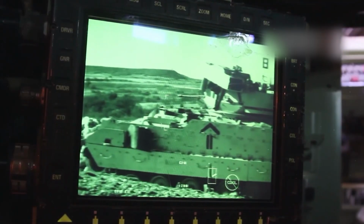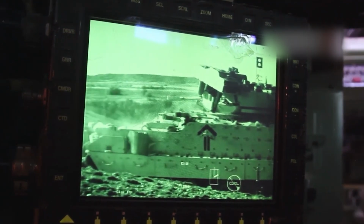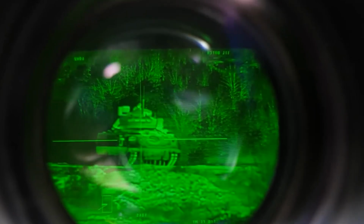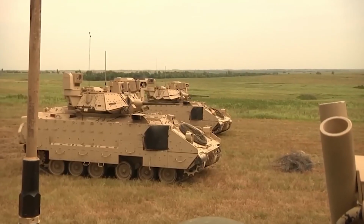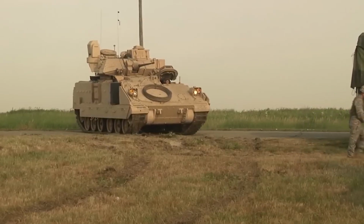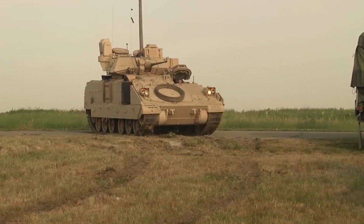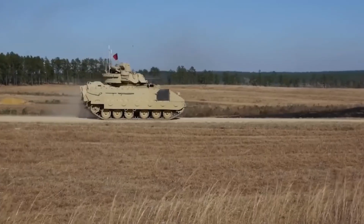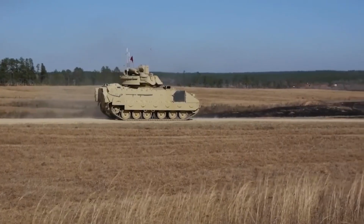The communication and electronic systems in the M2 Bradley support tactical communication with other combat units on the battlefield and provide communication with higher command. They can also interface with other communication and control devices used in military operations. Overall, the communication and electronic systems in the M2 Bradley play a crucial role in enhancing combat effectiveness by providing the necessary communication and observation capabilities for coordinated actions on the battlefield.